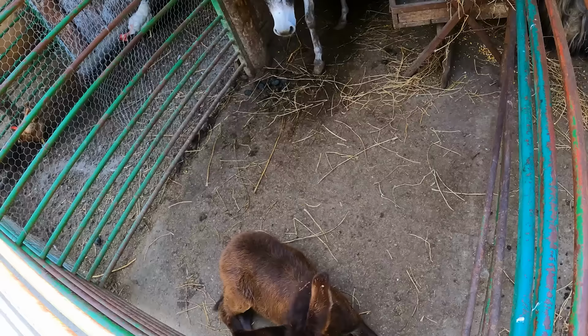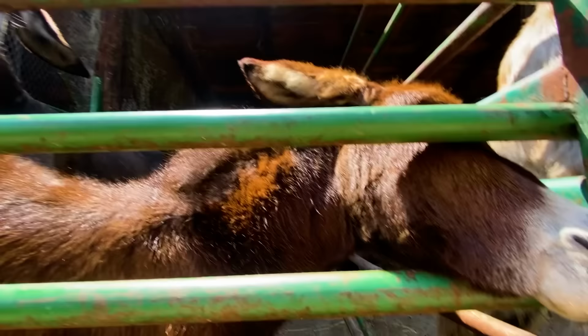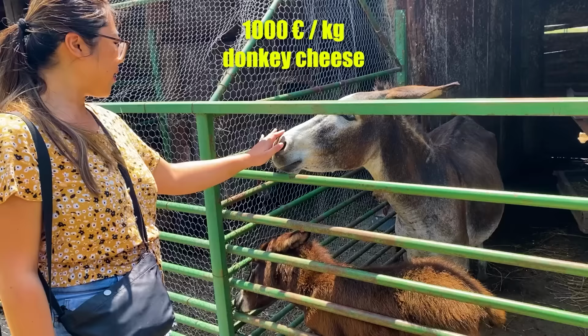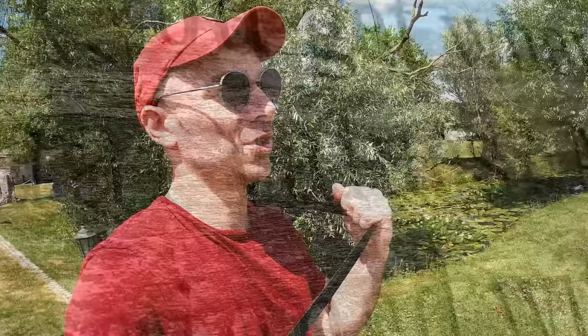from this animal, and specifically cheese from this nature reserve, is valued at 1,000 euros per kilogram? So it's for this reason, and it's for this price, Ivana and I will not be eating the cheese in this video, but it is tremendously interesting that something special about this donkey cheese is tremendously valuable, and it's found in some of the most expensive restaurants around the world.